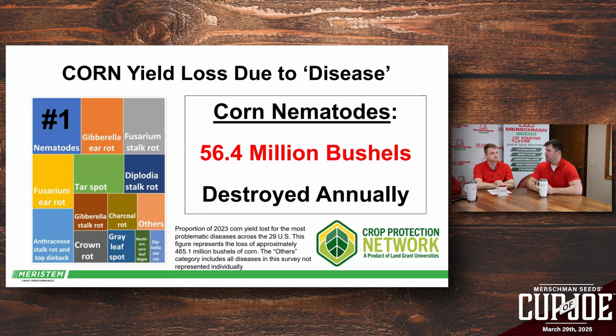Meristem is offering it through a bucket. We have very similar technologies that we have offered through our seed treatment now to the Merschman grower for 4 or 5 years now, three on the corn. So very exciting to see that, because like I said, it's a validation that we're doing something right.